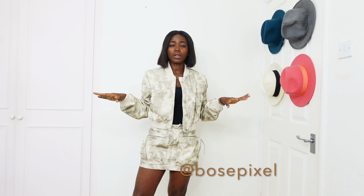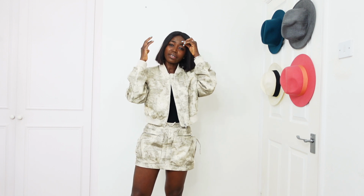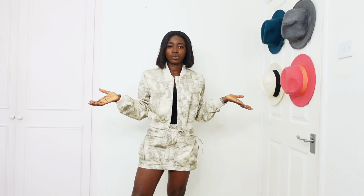This is a Petite haul and I'm 5'2 or 5'4, but so far so good. I'm Petite and today I'm trying on clothes from Zara and I'm starting with this one.